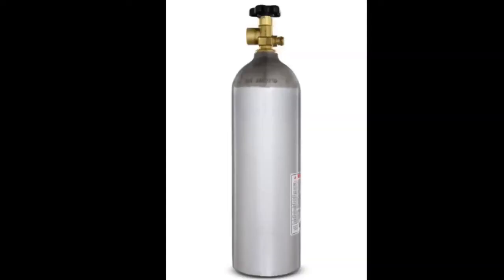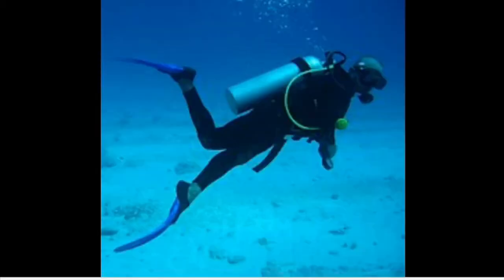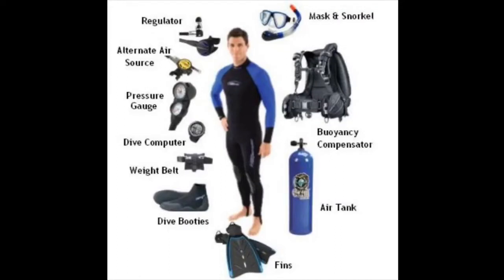Scuba divers breathe compressed air, which is 78% nitrogen and 21% oxygen. This gas is carried in a cylinder on your back. You can't breathe directly out of the tank because the high pressure would damage your lungs. To solve that problem, the tank is attached to a regulator. It reduces the pressure so it's possible to breathe it, and it supplies your air. Divers have gauges that tell them what the air pressure is, their depth, and a compass for navigation.